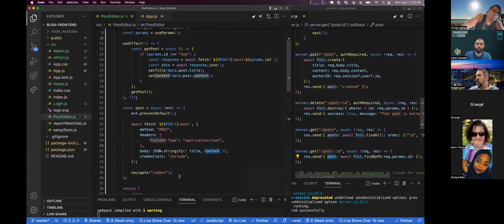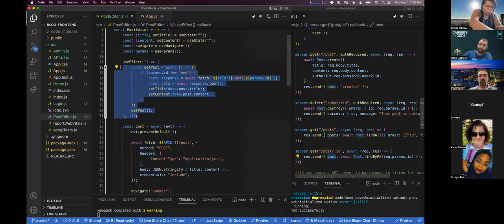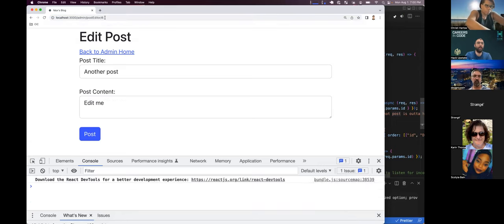So what's happening after all of this is it's getting the post from the database, flowing all the way through the router, flowing to the backend, to the database, from the database back to the backend, from the backend to the front end into the state, and making it so when we change our ID up here, it will automatically pull in that post content.